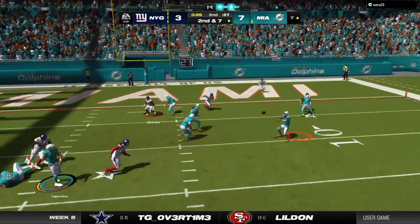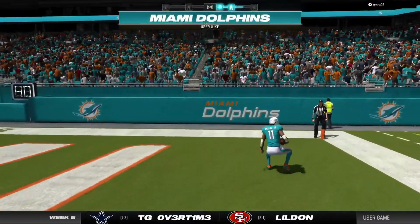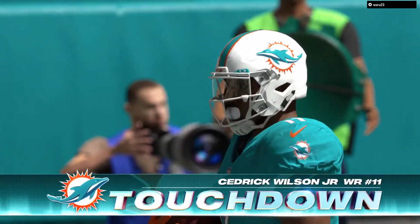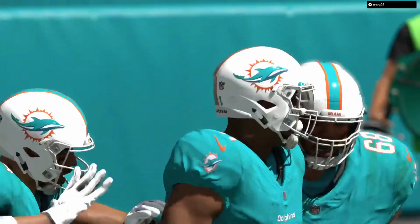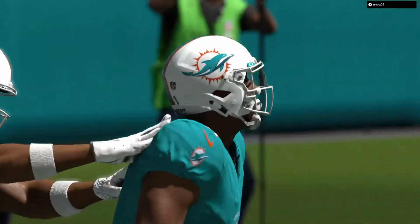Now they'll throw with Tagovailoa. Caught by Wilson. Oh, a good move. Touchdown! Cedric Wilson, his first touchdown on the year. And the Dolphins will extend their lead in the final minute of the half.